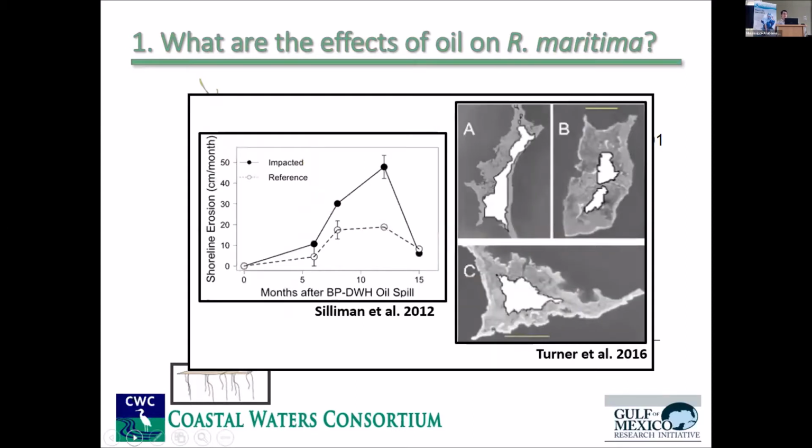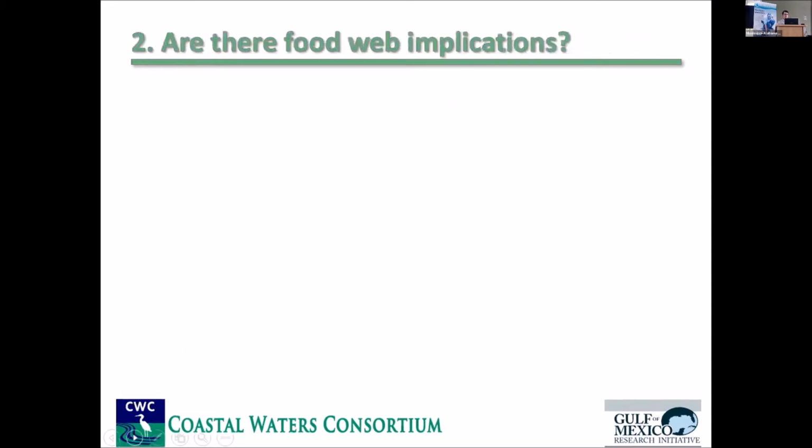All right, and this is something that's been shown in several previous studies by Brian Silliman in a PNAS paper. He went out and put PVC at the edge of the marsh and measured erosion in oiled and reference areas, and showed that oiled areas eroded faster. Gene Turner did the same thing in islands of Barataria Bay. He went back in time on Google Earth images and measured the area of islands that got hit by oil and islands that didn't get hit by oil. So this is something that's been shown in the field, and certainly agrees with our results.